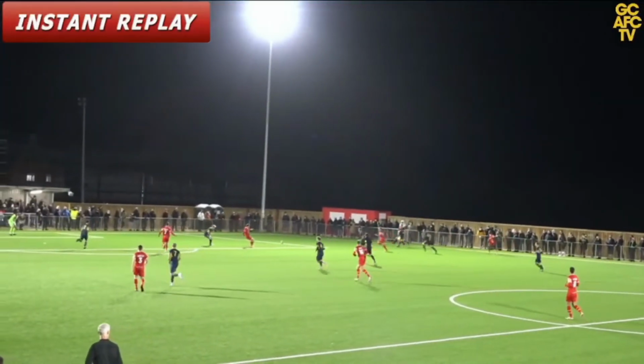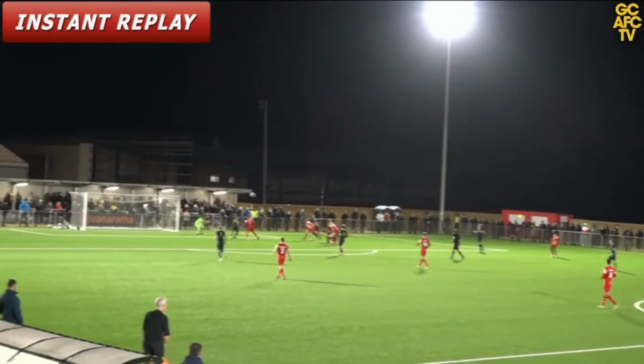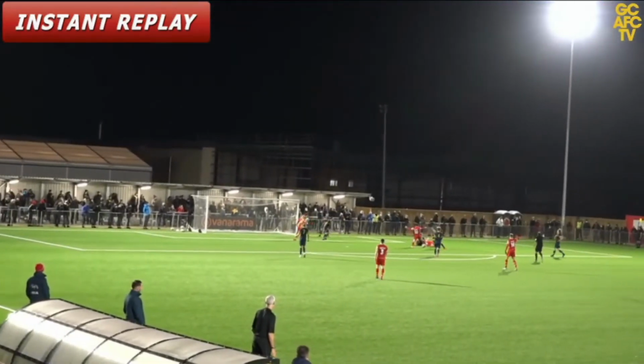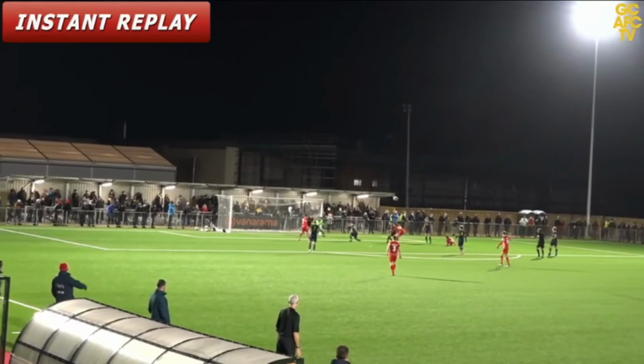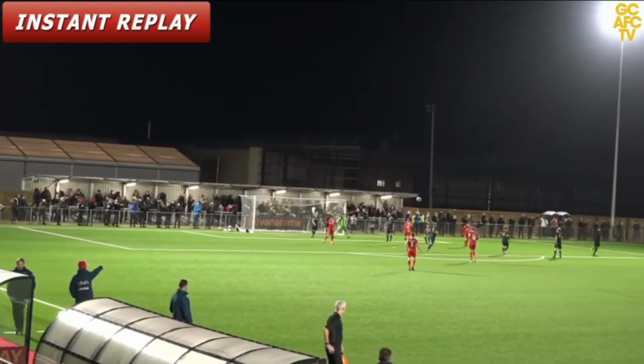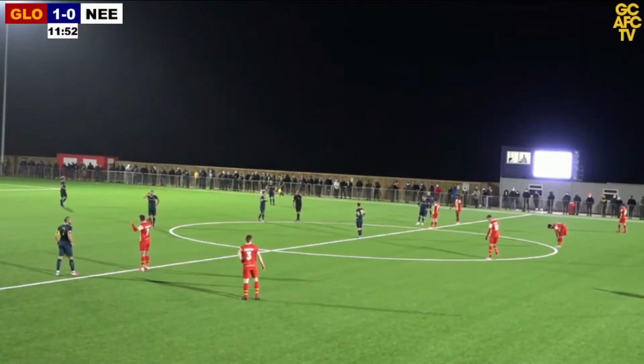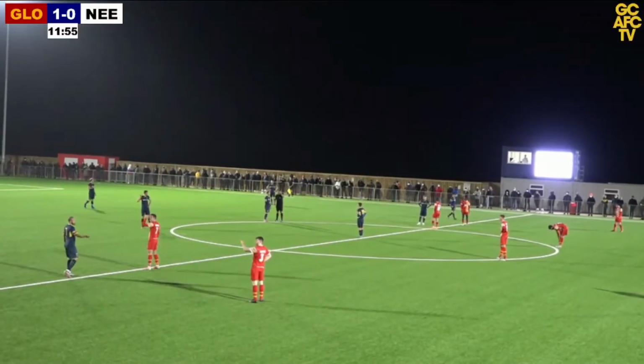Let's have a look at the replay now. Yeah, just come off a defender. I think the centre back who maybe hits the floor, possibly. But a great finish. Come off him. Great finish by McClure into the roof of the net. Fabulous start. And after just 12 minutes, it's 2-0 to Gloucester City.